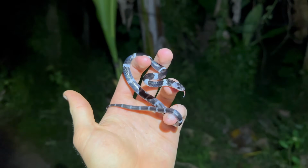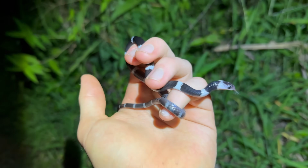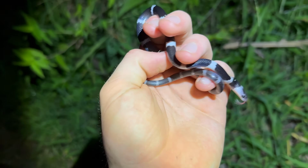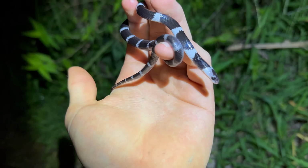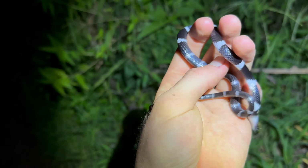Banded wolf snake. This is the second one that we've got tonight. They look so similar to the Malayan kraits, the banded Malayan kraits, but these guys are completely harmless. They're in the same genus as the common wolf snakes that we saw in Komodo. Look at this.